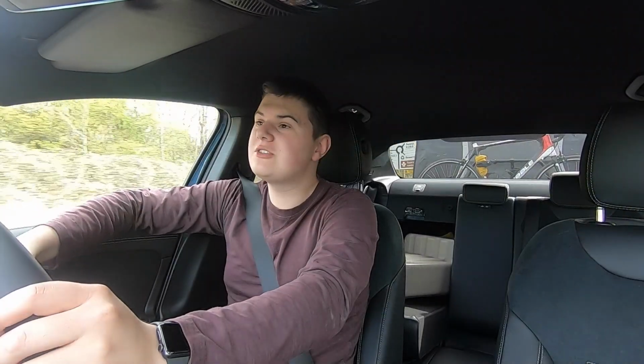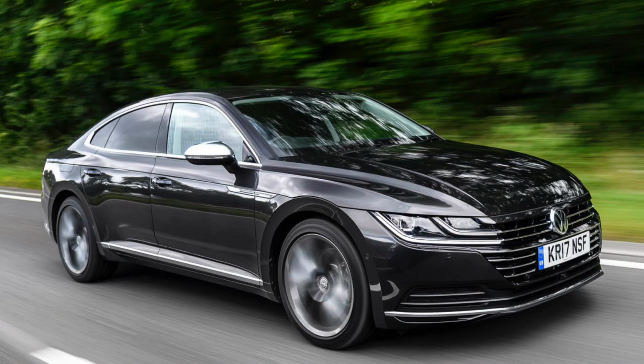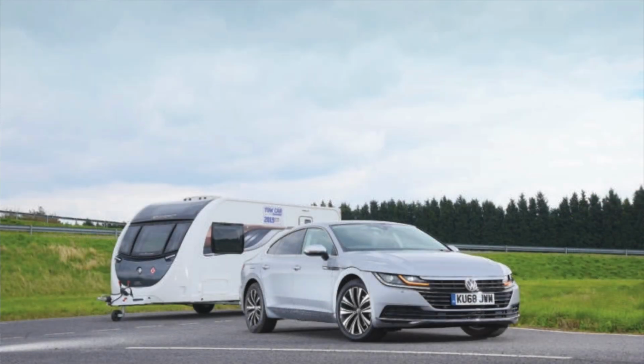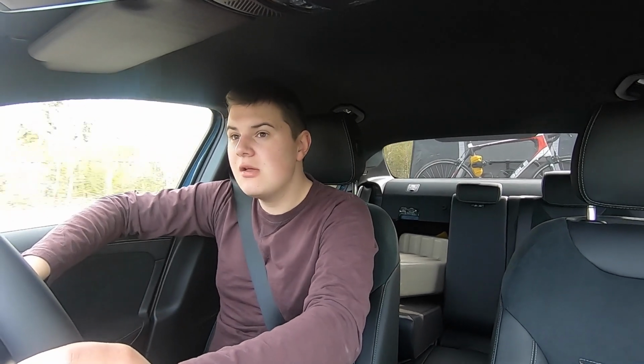So I decided I want to sell the Fiesta now, and it was time to look at some different cars. So I started off and I looked at literally everything, and the first car I looked at was the VW Arteon. Now, if you follow the Tow Car Awards, you'll know that the Arteon did actually win its class and won the Tow Car Awards a couple of years back. So naturally, this was going to be a great tow car, and I considered it.